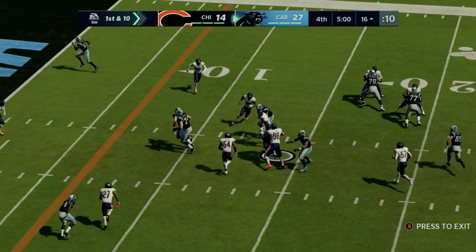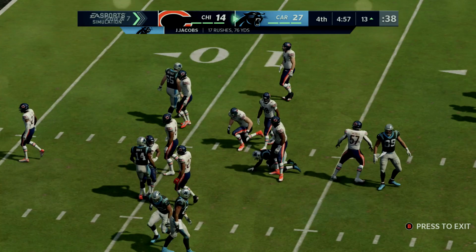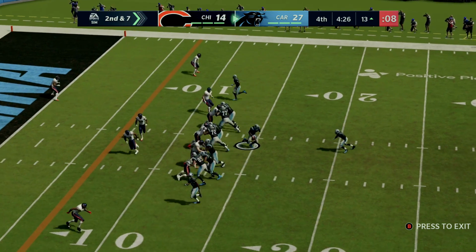They'll run on 1st down. It's Jacobs. And they get to him quickly here as he stopped right around the 13. He was brought down. A tackle made that time by Dalvin Tomlinson. 3-yard pickup. Brings up 2nd and 7.